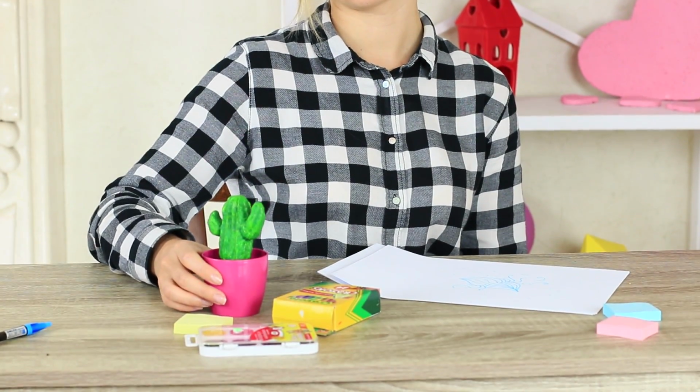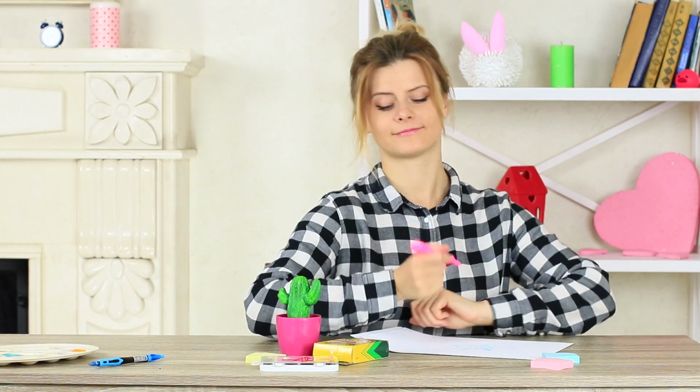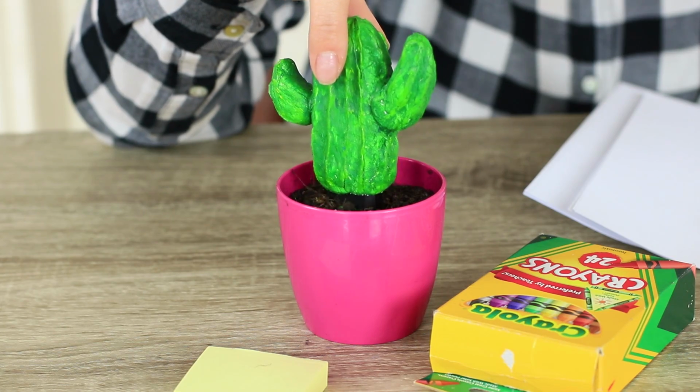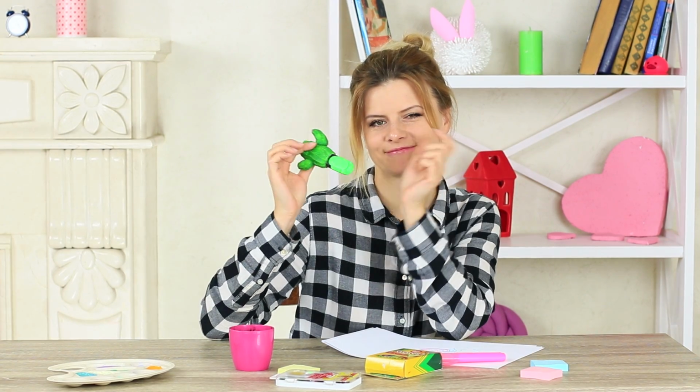I put the cactus marker onto my desk. Curly Sue comes to take a marker, but she doesn't get anything. She'll never know that my green prickly friend is actually just an undercover marker.